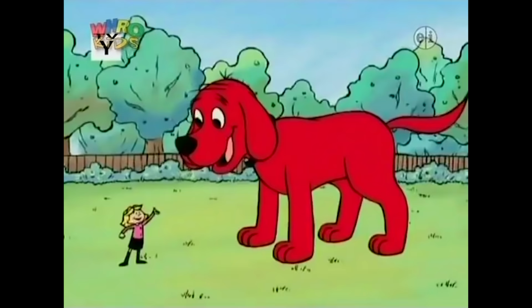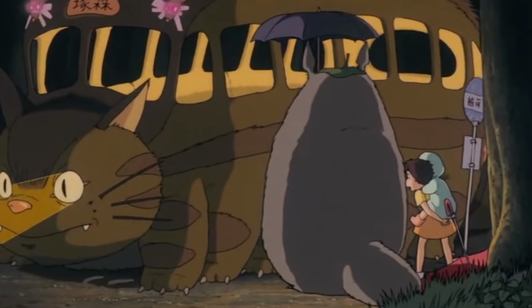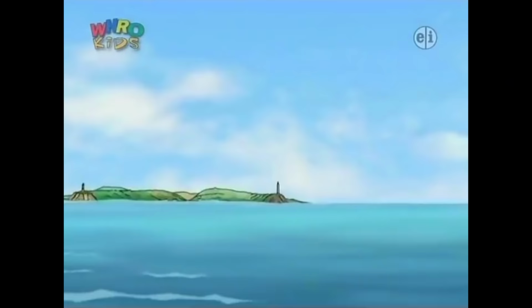Is Clifford the Big Red Dog a kaiju? Yes, so is Catbus. Could Clifford take on Godzilla?